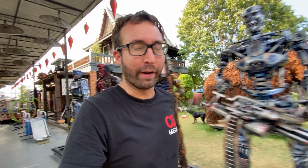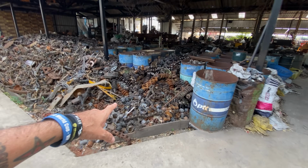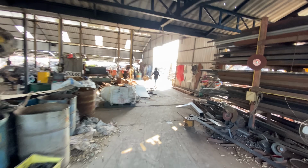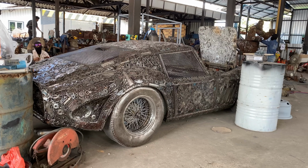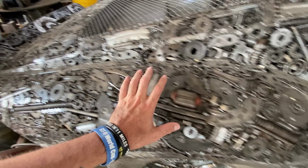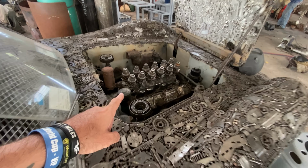I pulled my go-to, I'm a famous YouTuber line, and I got hooked up. Look at all this scrap metal. Look at all of that. Wow. They're building another car. What is this, guys? What does this look like? I thought it was a Datsun at first. Check out the engine.